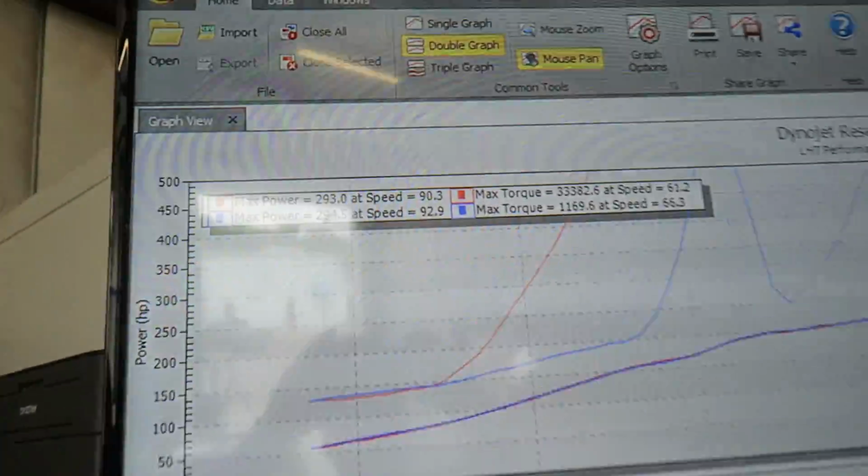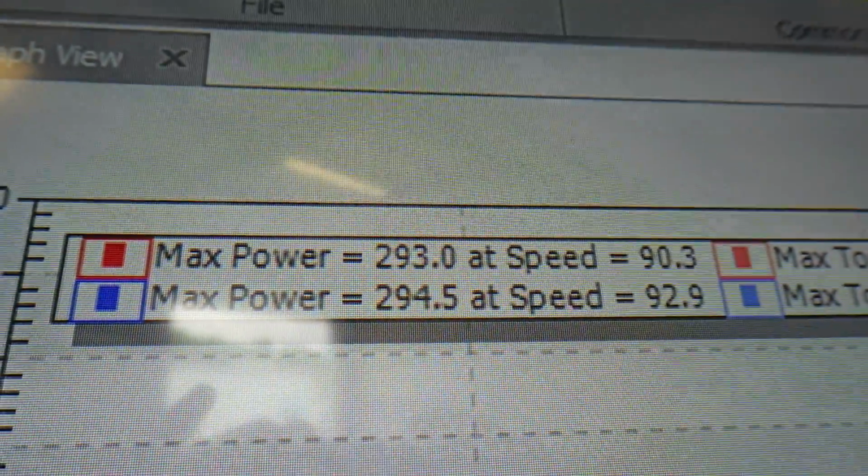So let's see what it's making. Keep in mind this is a little turbo. It's a GTX 3071R. 294.